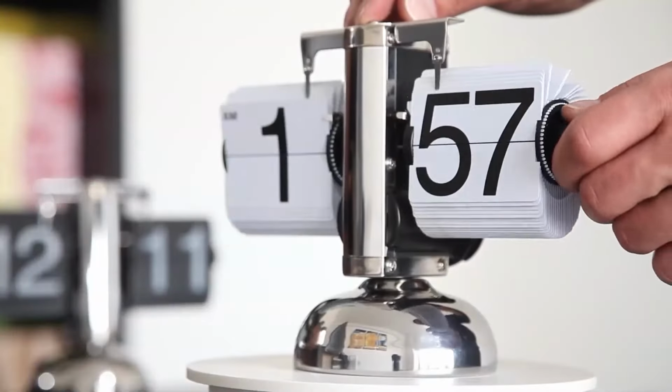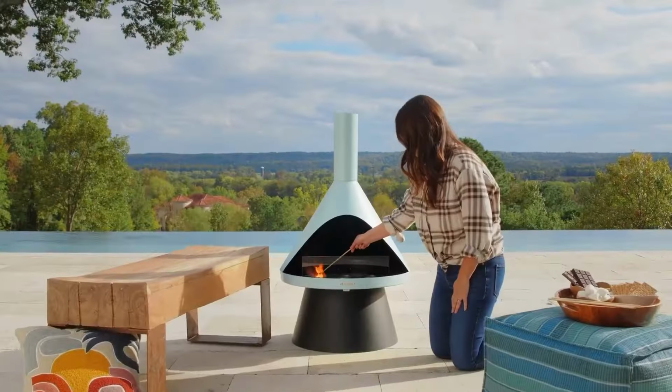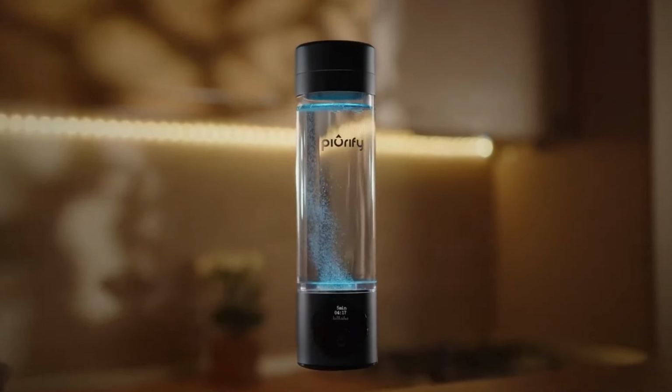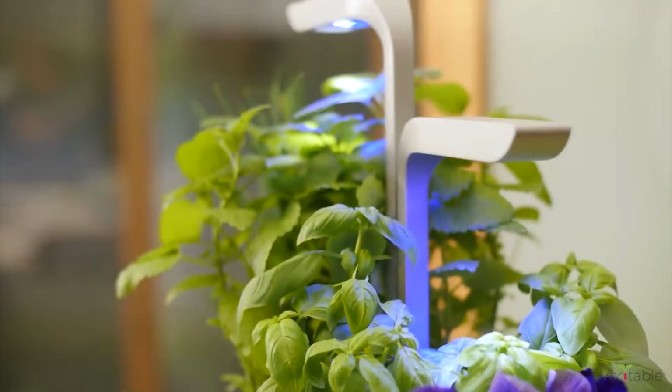Welcome back, guys. Today, we're diving into the best Amazon gadgets for your home, kitchen, and cleaning needs. From handy kitchen tools to powerful cleaning essentials, these picks are perfect for upgrading your home and making life easier.